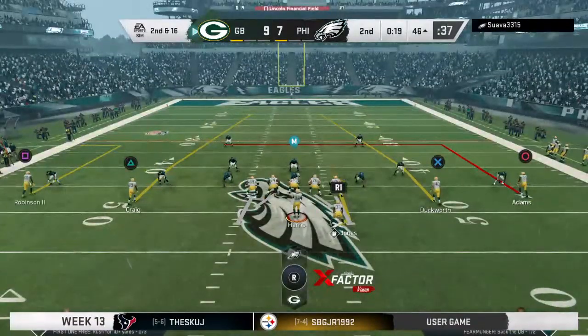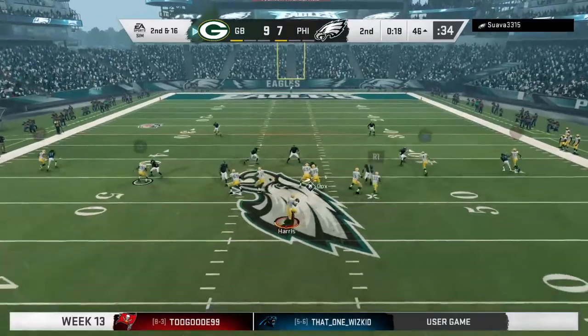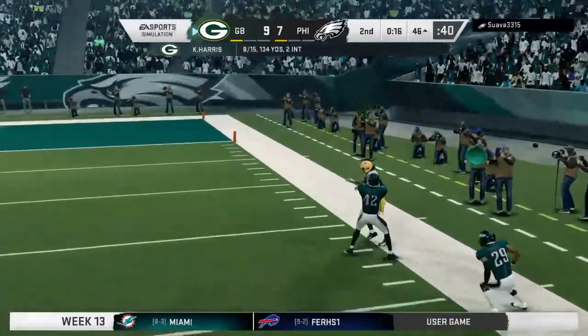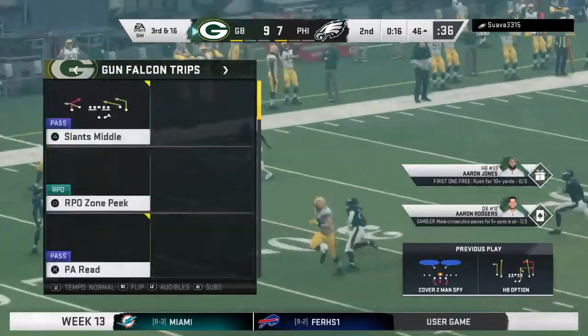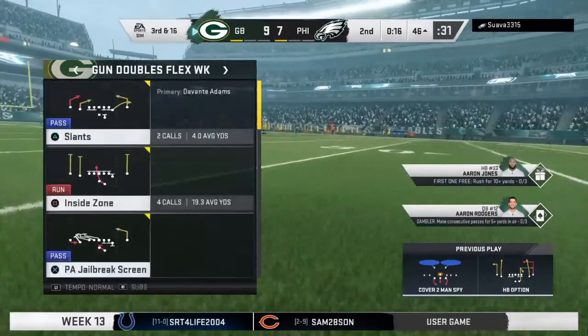Protection certainly going to need to be a bit better here on 2nd and 16. Second and long. And that is incomplete. 16 seconds now on the clock. Well, he's been the guy, already over 100 yards here in the first half. Could have had a lot more if he would have been able to haul that one in.